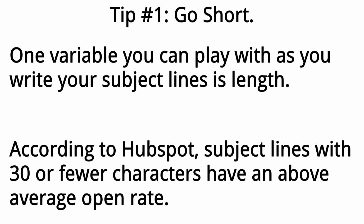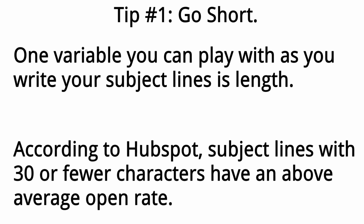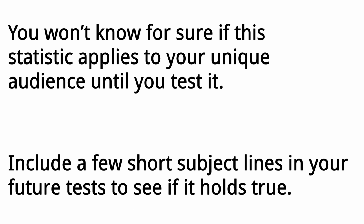Tip number 1. Go short. One variable you can play with as you write your subject lines is length. According to HubSpot, subject lines with 30 or fewer characters have an above-average open rate. You won't know for sure if this statistic applies to your unique audience until you test it. Include a few short subject lines in your future tests to see if it holds true.